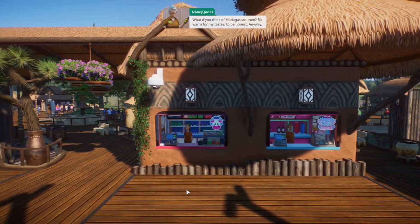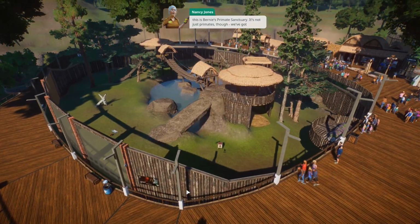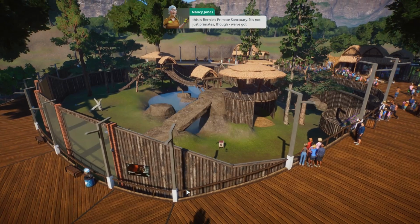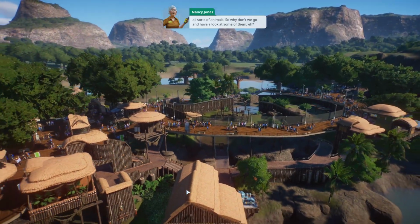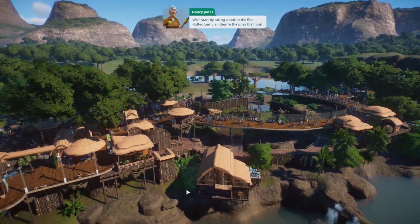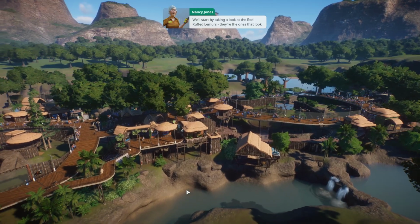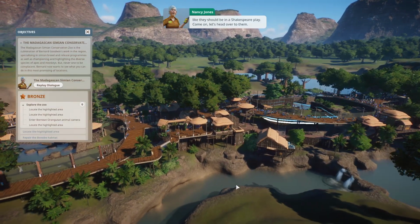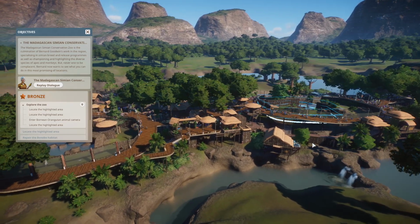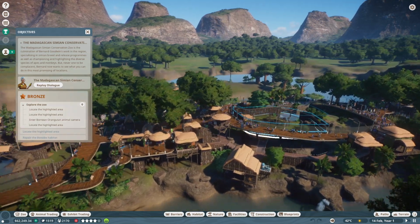What do you think of Madagascar then? Bit warm for my taste, to be honest. Anyway, this is Bernie's primate sanctuary. It's not just primates though, we've got all sorts of animals. So why don't we go and have a look at some of them, eh? We'll start by taking a look at the red ruffed lemurs. They're the ones that look like they should be in a Shakespeare play. Come on, let's head over to them. Come on in, let's go over to the ruffed lemurs.